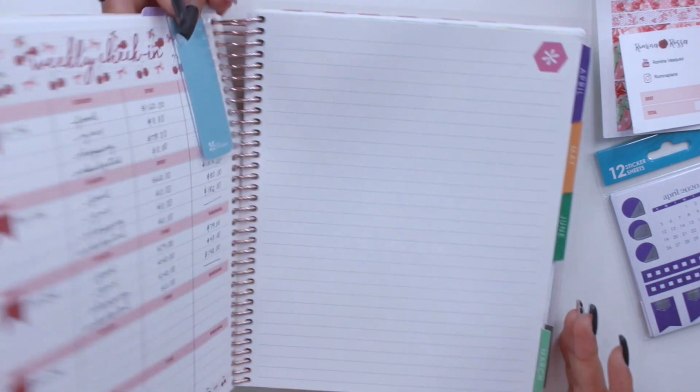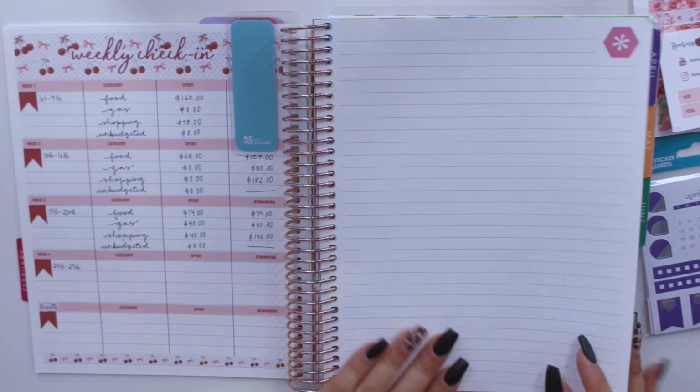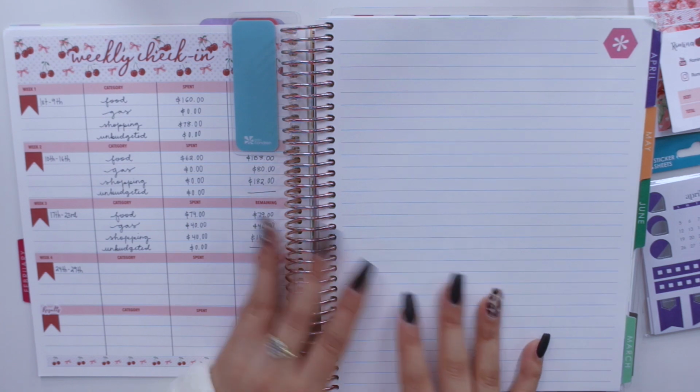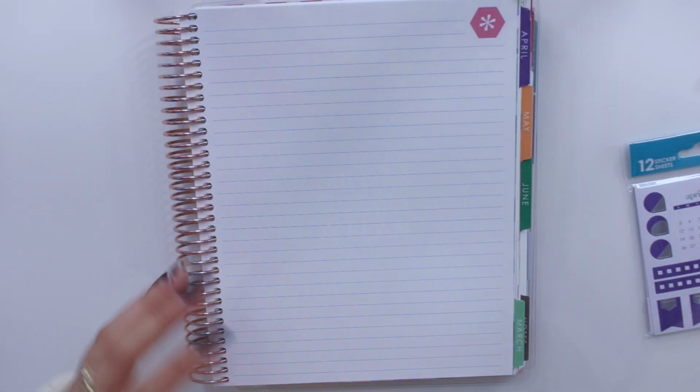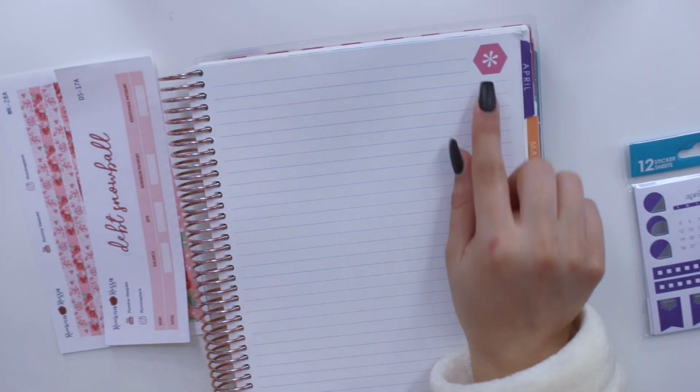So let's go ahead and go to the very last page of the month, which is right next to my weekly check-in spread. If you guys are wondering what planner this is, it's the Erin Condren Deluxe Monthly Planner in the 7x9 size. And I think I'm gonna white this out. BRB.